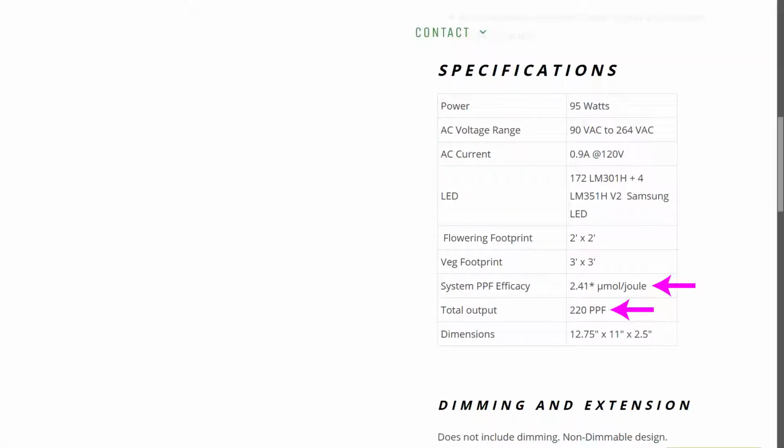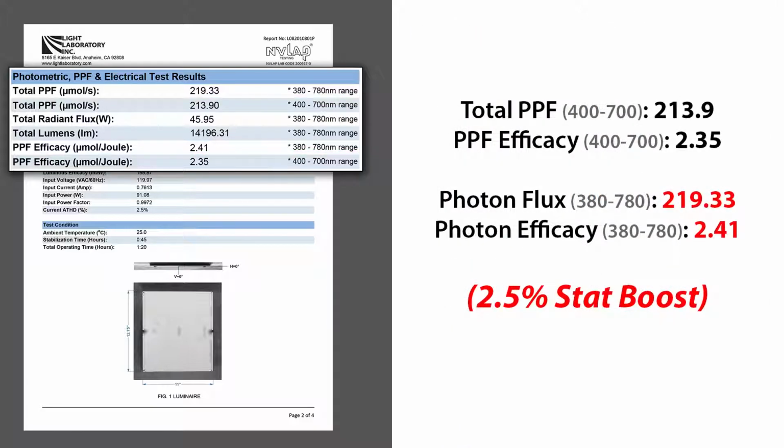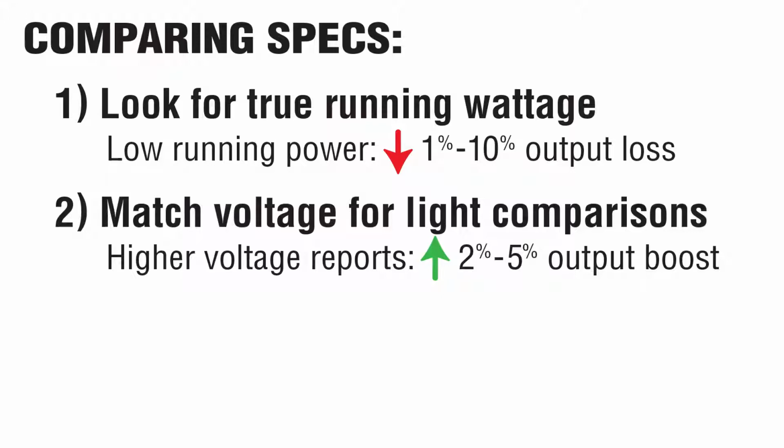Companies may list the larger photon efficacy and photon flux stats without showing the spectral range. You might assume they mean standard PAR until you dig into their reports. The Light Laboratory reports make less of a distinction, but by labeling the expanded spectral range, you see the resulting boost. Often this isn't a massive difference, but if it matters to you, be sure to pay attention. Three takeaways are this. Take note of a light's true operating wattage in case it dips lower than expected. When looking at reports, check to see what voltage was used.